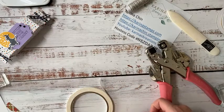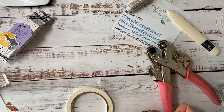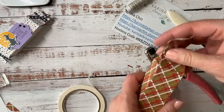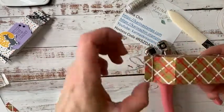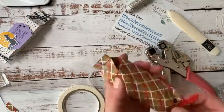Okay, I know I'm off the camera view again. Sorry, guys. You just have to trust that I'm tying a bow. My ribbon's too long now. Okay, one second. Hold on. Count to 10, and then it'll be done. Okay, there we go. So what do you guys think? Do you like this twine better, or do you like the ribbon better? I think the twine fits a little bit nicer in these little notches that I cut.